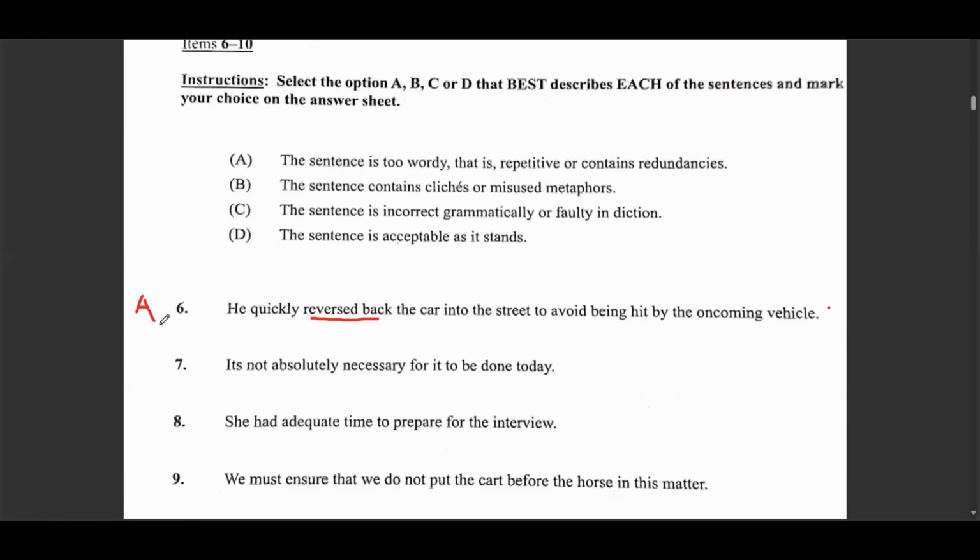Number 7, it's not absolutely necessary for it to be done today. So this here will give you option C. Right, the sentence is incorrect grammatically or faulty in diction. We have a faulty diction error here with an incorrect word being used, which is this in the beginning, the it's. Now this it's here means belonging to, but if you look at the meaning of our sentence, we want to say it is not absolutely necessary. And for the it to be it is, right, we need IT apostrophe S, right? Because that will mean it is, and that's what we want from this sentence.